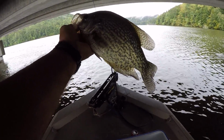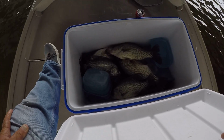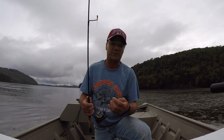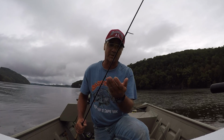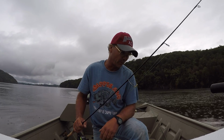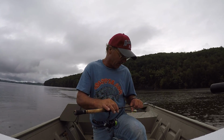Not just fishing the same old way. Let's put him in there. That's a big crappie. Now, we got some good ones in there. All right, folks, I'm gonna let it go today. And today, light line was extremely important to be able to fish this light jig in this current. Now, without it, I don't think I'd have done very well at all. Mixing your fishing up is, in my opinion, the key to catching crappie consistently.